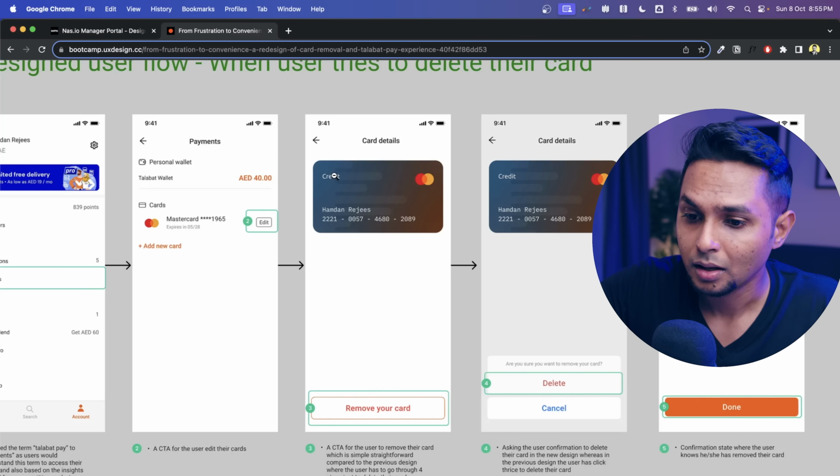In the current flow, users had to click on, okay, I think we clearly know what the difference is that you have brought, but the edit part is something that you need to look at.